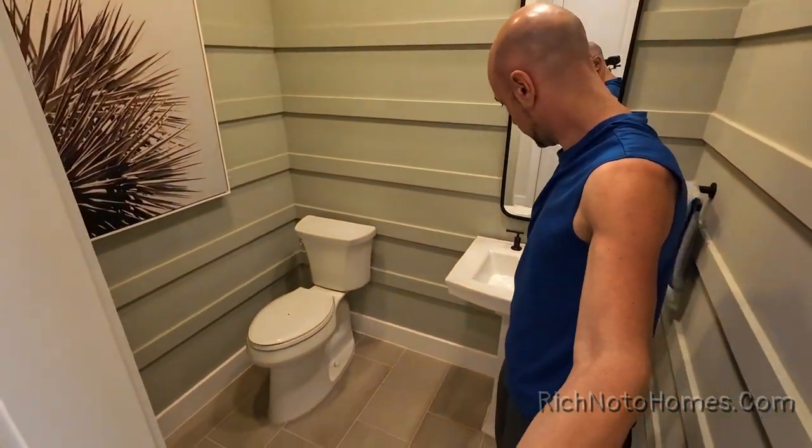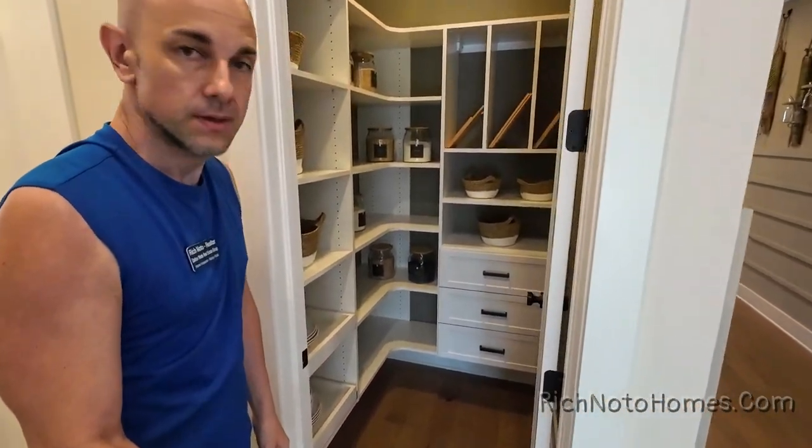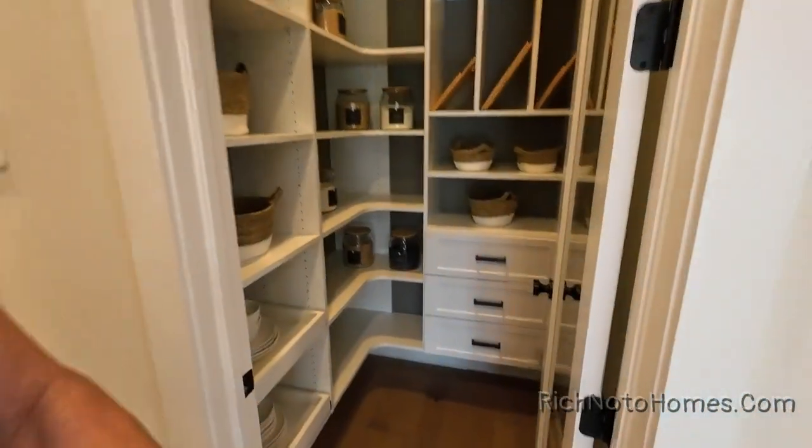And then over here is a bathroom. So you got your toilet and your sink, you know, you've got your two essentials. Now this is a closet, which to me, I think this is the pantry. And it looks like it's set up as a pantry. Let's get the camera in there.